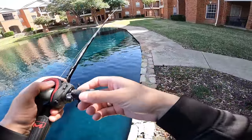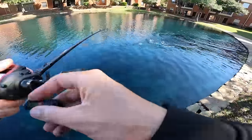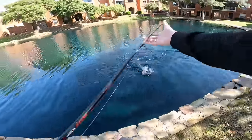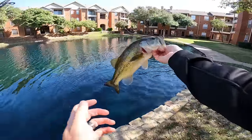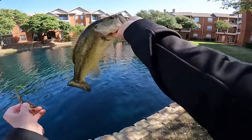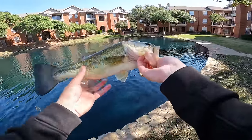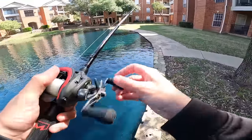Come on. Got him, yes sir. Oh my gosh, I saw one cruising up shallow, threw my thunder cricket by him, and he smoked it. Yes sir, how stinking cool. I'm gonna be honest, I'm confused how fish of this quality are surviving when I don't see any forage. Like, what are they eating? I mean, I'm not gonna complain, this is awesome, but what the heck?